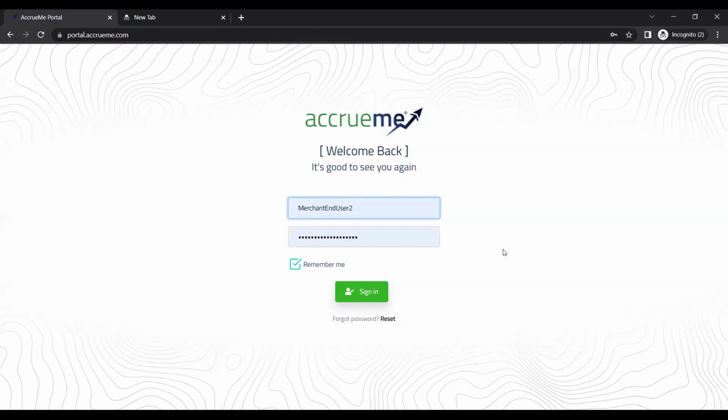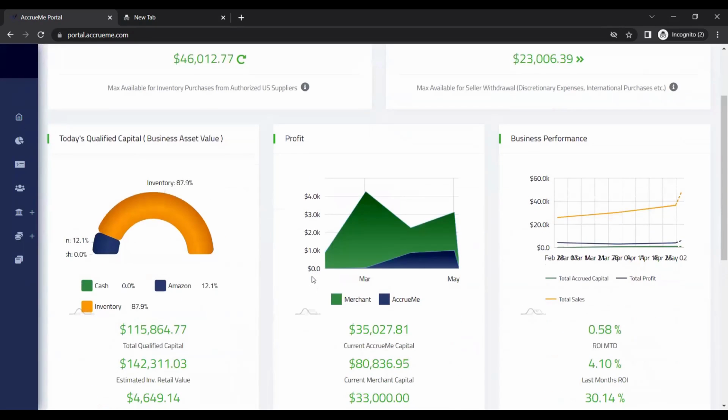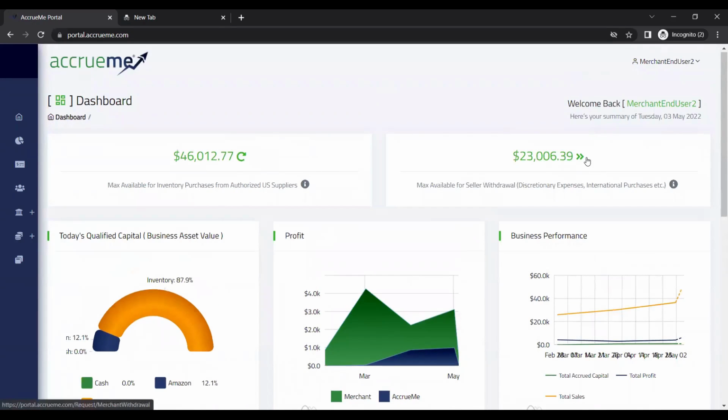So what we're going to do now is log into the AccrueMe portal. If you receive an investment from AccrueMe, you will have your own login for this portal where you can see and manage your business. So this is the dashboard where we give some high-level information about your business performance and your relationship with AccrueMe, and you can also request additional investment here, sort of like a credit line.